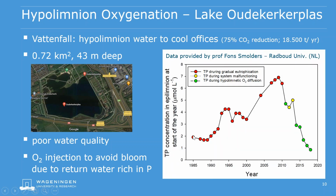And some of the results were provided to me by von Smollers. This is the total phosphorus concentration in the Hypolimnion in red dots, the course of total phosphorus during gradual eutrophication of the lake. And then when the system starts to operate, the total phosphorus in the upper water lake started to decline. There was a malfunction of the system in the beginning, so it went up the next year. So it really underpins the necessity of keeping running these devices. If you don't do that, you will be back to business as you had before, the situation as you had before. But it really seems to work fine in this lake.